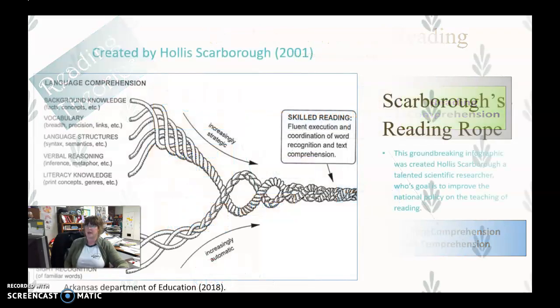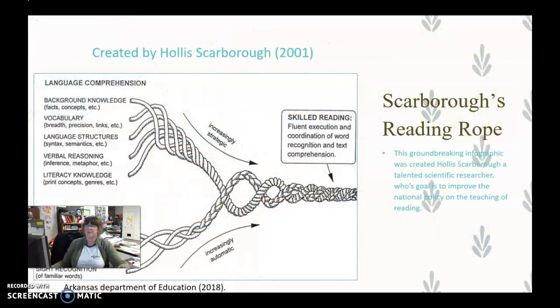In the next theory, we have Scarborough's reading rope. This groundbreaking infographic was created by Hollis Scarborough, a talented scientific researcher whose goal is to improve the national policy on teaching of reading. So you can see here that language comprehension is one part of the rope, and then the second part of the rope is word recognition. They're two completely different skills, but they are both needed for reading comprehension. Once they're both mastered or in the process of being learned, you can intertwine them, so to speak, like a rope or like braiding, twisting, and together you have fluency and reading comprehension.